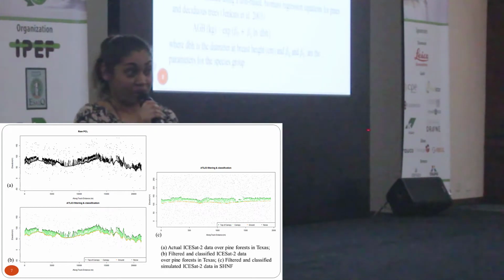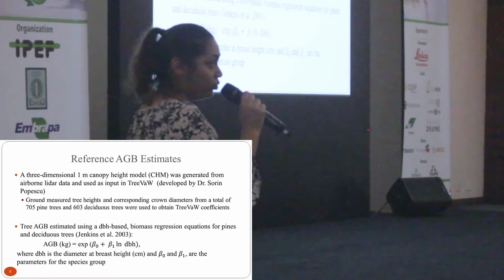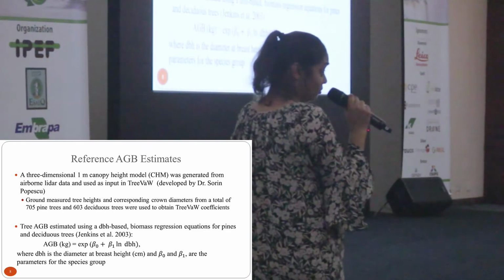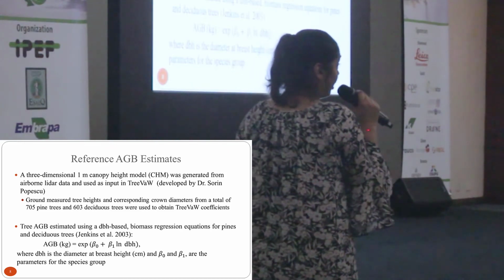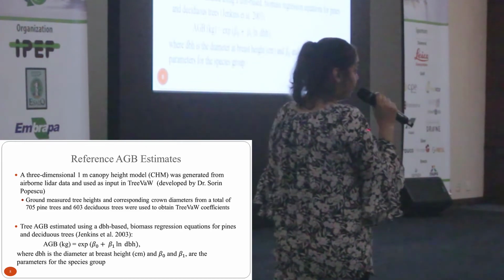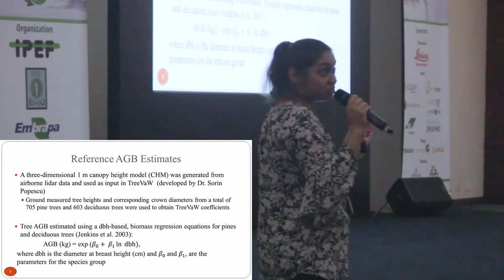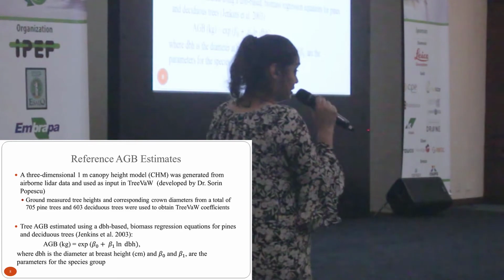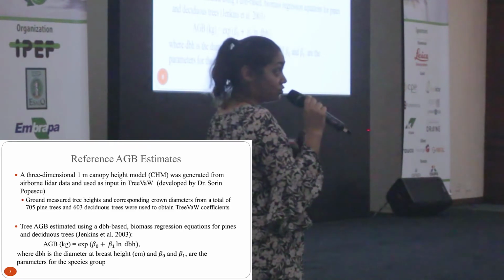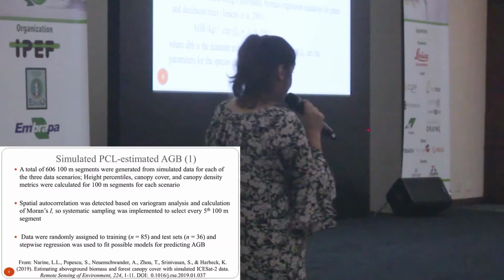The reference above ground biomass was a map that was developed using both field inventory or ground measurements as well as airborne LiDAR data. Above ground biomass was estimated using output after the processing of the airborne LiDAR data and based on relationships between airborne LiDAR and field data. Above ground biomass was estimated for pines and deciduous hardwood separately using popular allometric equations.